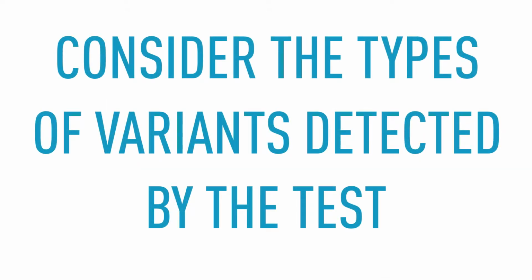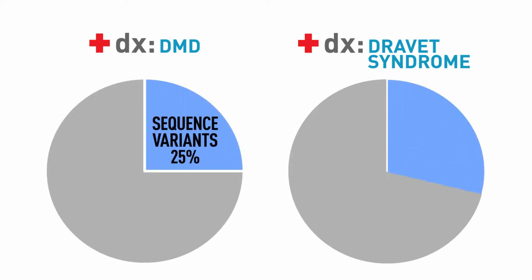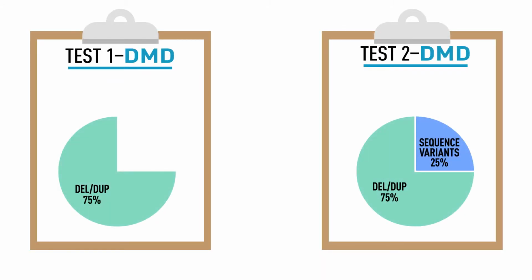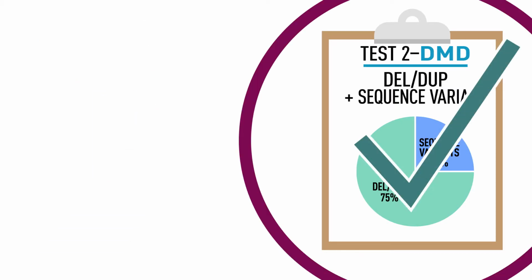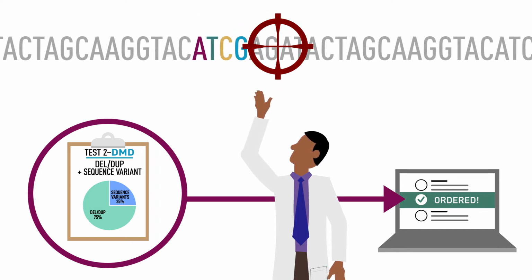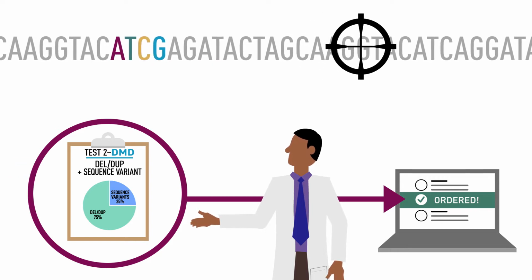Consider the types of variants detected by the test. Most conditions are caused by a variety of different variants, such as single nucleotide changes, deletions, duplications, and trinucleotide repeats. Not all tests detect the same variant types. Knowing the variant types responsible for the suspected condition can help determine the most comprehensive test. When there is a strong clinical suspicion for a given genetic condition, a more targeted test that detects all relevant variant types may be a good and sometimes better option.